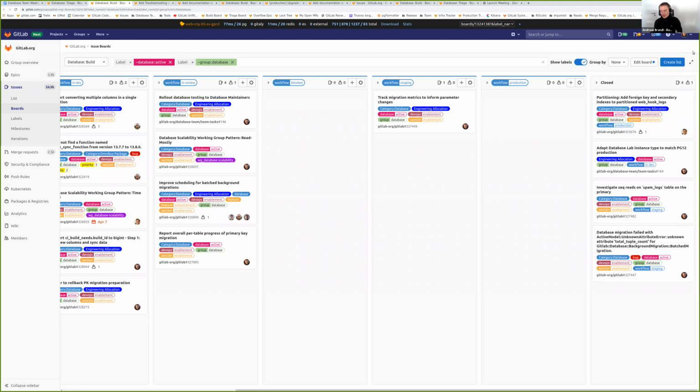But then during the testing for the PG12 upgrade, we realized that the performance wasn't so great for that instance type. That was noticeable on the database lab instance as well. It was basically burning. So we were restarting the database lab instance using a different type. So it should be in better shape now.